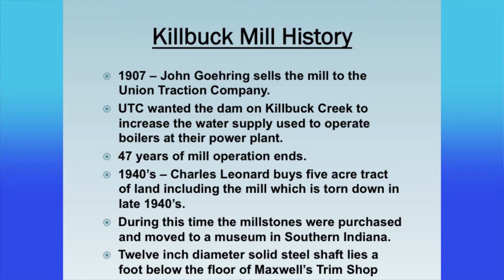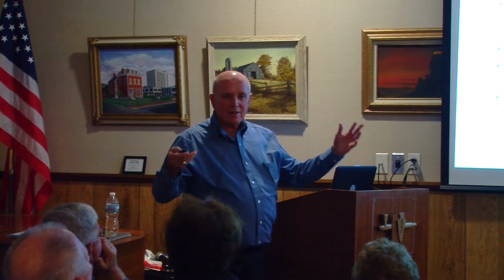During that time, the millstones were purchased and moved to a museum in southern Indiana. That's all I could find. I couldn't find the name of the museum. I would love to know what museum in southern Indiana has them.